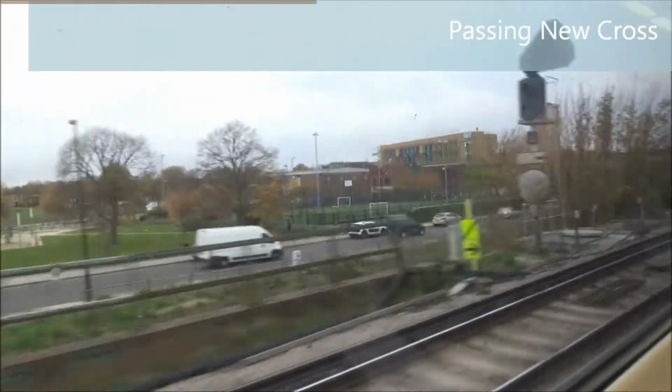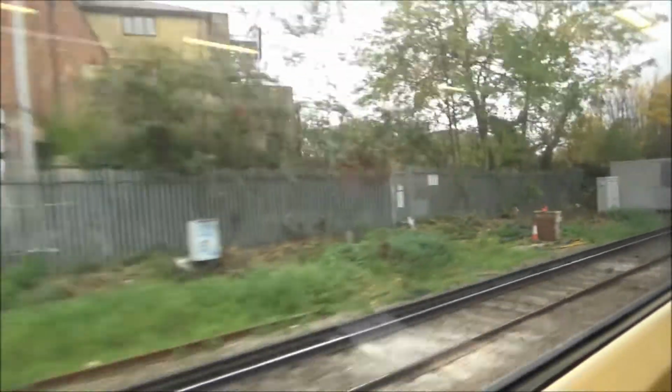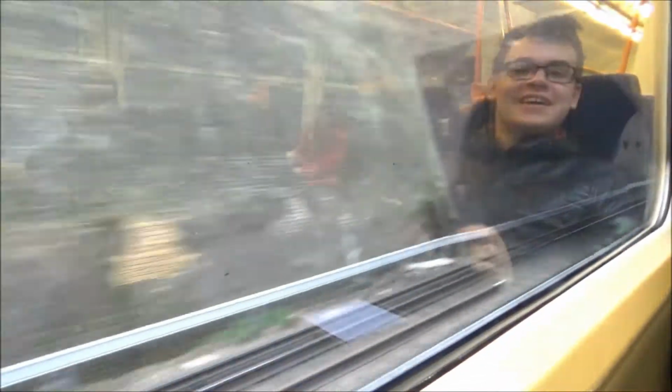There's New Cross on the other side, we were passing from New Cross. You can also use New Cross for London Overground services going up to Surrey Quays that way. Engineering services passing by at 75 miles an hour. Oh yeah, that was a good journey.